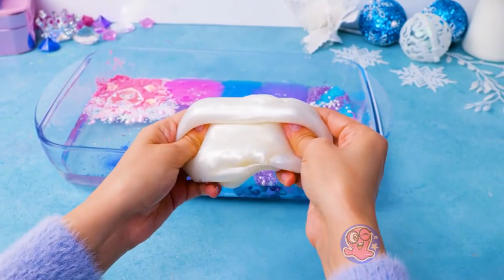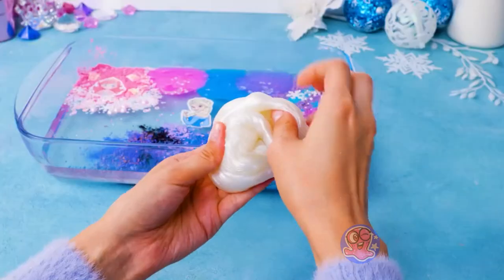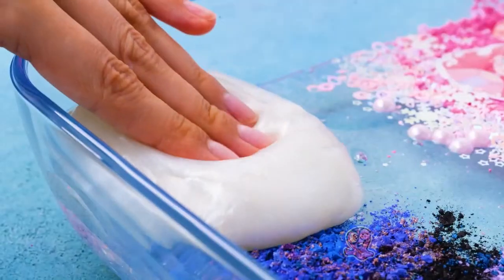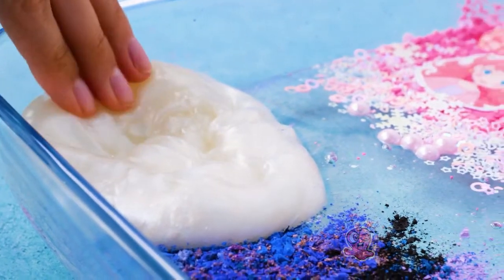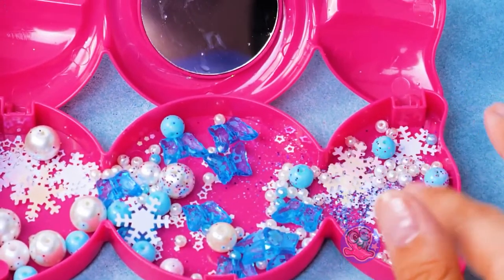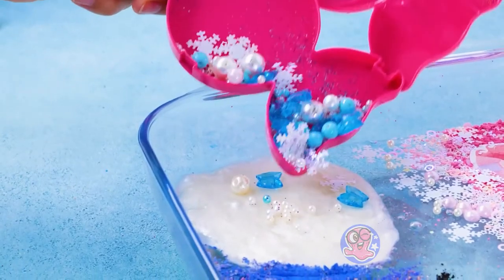Oh, check out this beautiful pearl shimmering slime I found. It looks just like the moon. I want to add it as well. Let's put it right here in the corner. It is so squishy and soft. Now, let's check out what's in my trusty glitter box. Wow, there's a lot of stuff in here. Well, nothing's too good for Sammy. Let's add everything we've got.